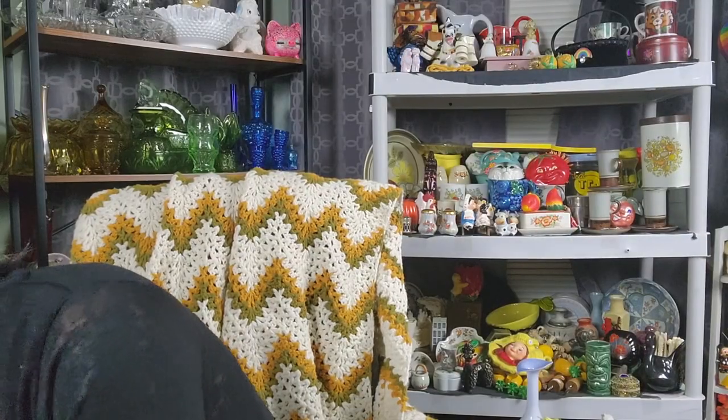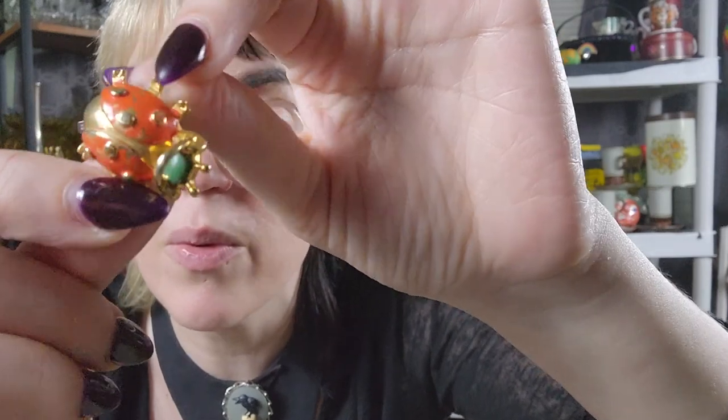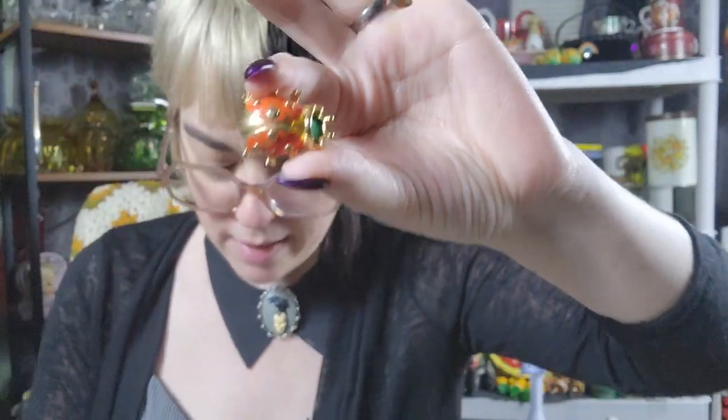I think we've got one final item from this haul. And it is this bug brooch. Now, it does have some wear, but I still think it is amazing. It's orange, obviously. It's got the green coloring, the green eyes, and just some accents of green. And I love that it's brass. That one I paid $3 for. I can't decide if I'm gonna keep it or not because I love it.